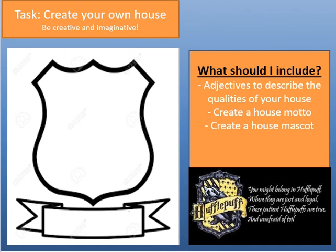So you can give it a name. Think about what you're going to name it. And on your shield, I want you to include adjectives to describe the qualities of your house. So think about what people might need to be if they're going to be in your house. I want you to create a motto for your house as well, and create a mascot for your house.